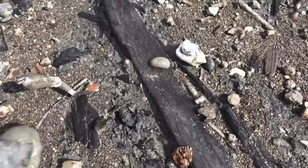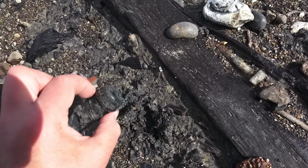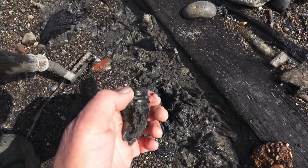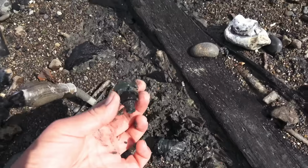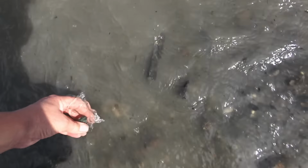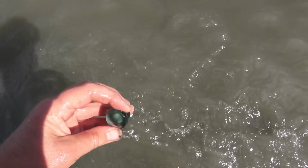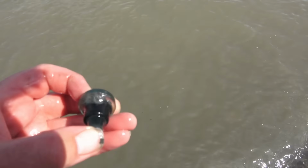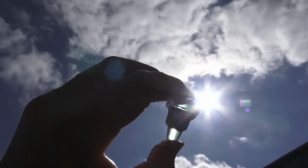What I've just dug up here. It's a bottleneck. A broken bottleneck, but look what it's got in it. It's still got the stopper in there. Let's take it out for the first time in a long time. Probably over 100 years. There it is. Let's give it a little rinse. And there's a beautiful sun today to do the bottle stopper in the sun shot. This one's still got a little bit of cork around it. Lovely.